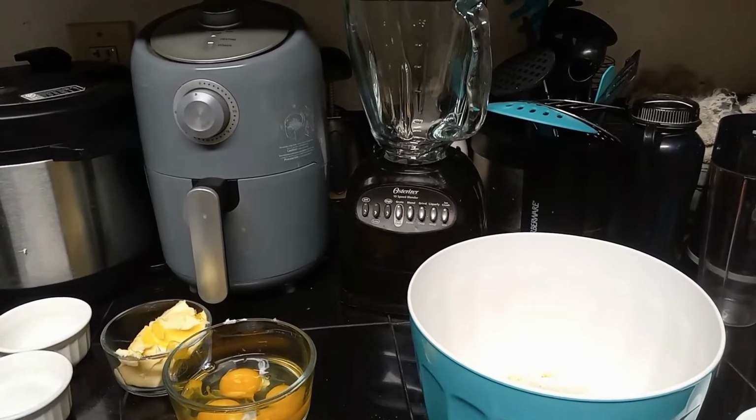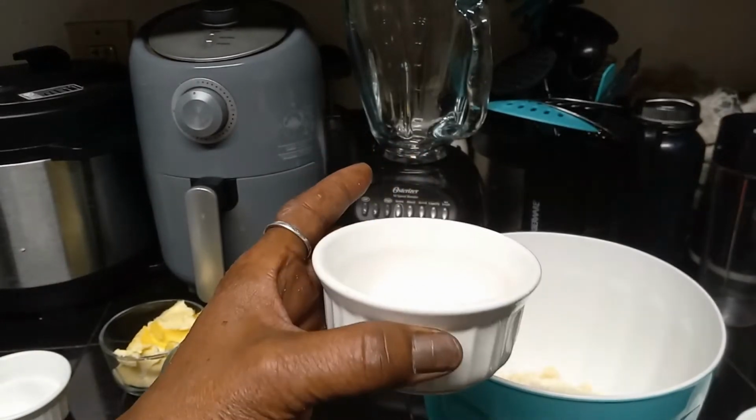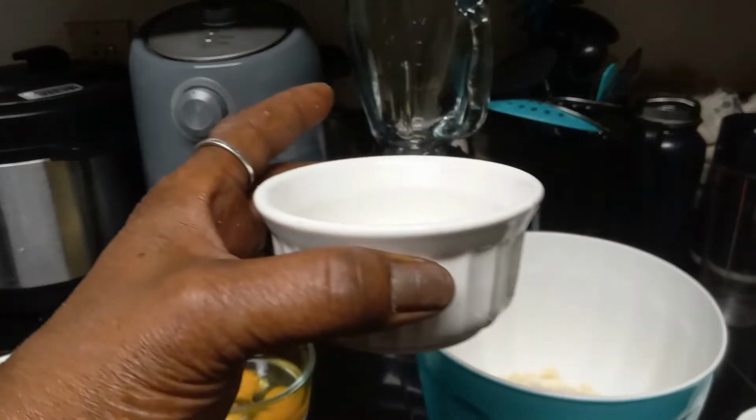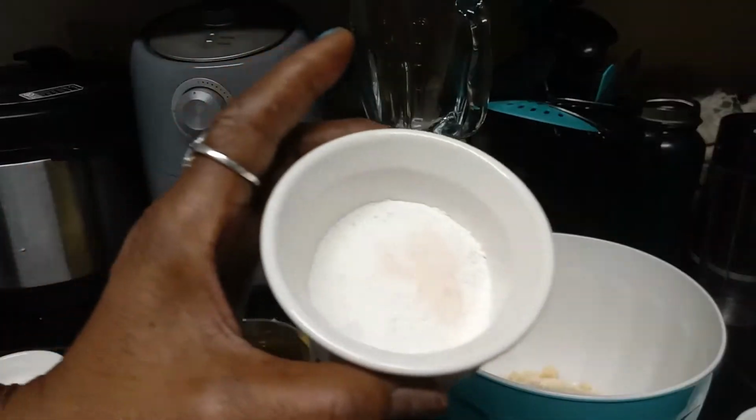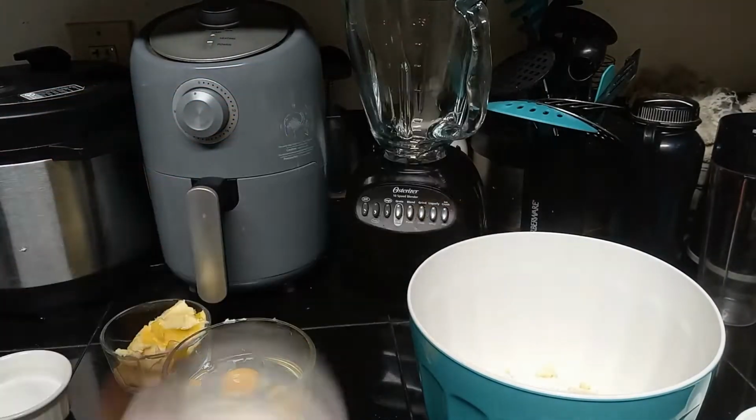In this other container, I have 3 tablespoons of baking powder, and then I have about 1 teaspoon of Himalayan pink salt. Go ahead and add that in there.